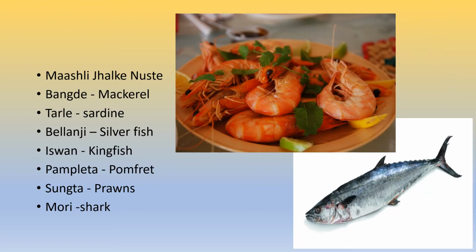Many Konkani households use fish in cooking. Fish is called mashtli, jhalake or nuste, the regional variation. Bangde is mackerel. Bangdo is singular, bangde is plural. Tarlo, tarle, sardines. Belenji is silverfish. Iswana, kingfish. Papleta, pomfret.